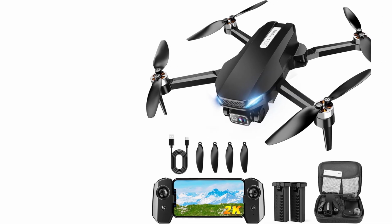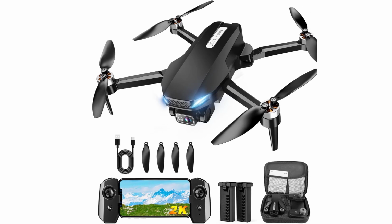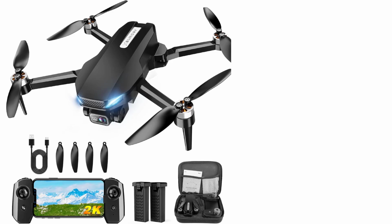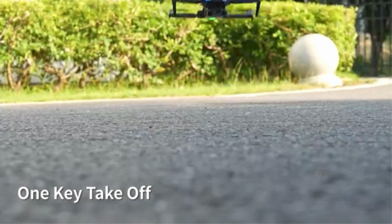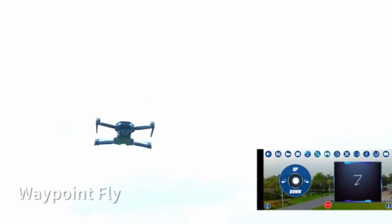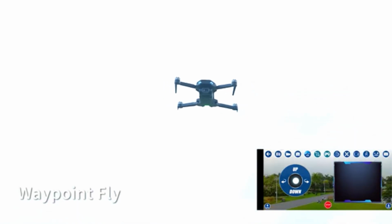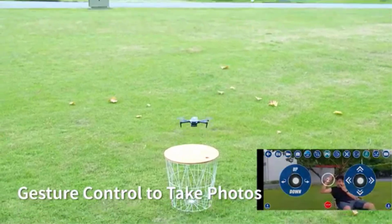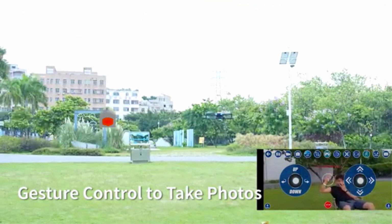Powered by brushless motors, the drone delivers enhanced efficiency, reduced noise, and improved durability, ensuring smooth and stable flights. The altitude hold function allows for steady hovering, making it easier to capture clear photos and videos. Additionally, gesture selfie mode enables users to take pictures or videos hands-free with simple hand gestures.